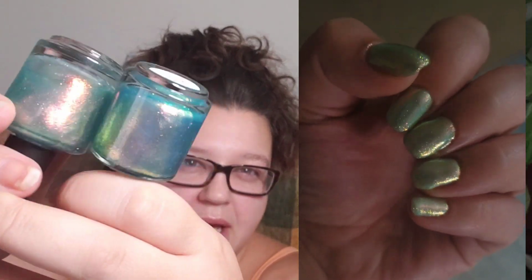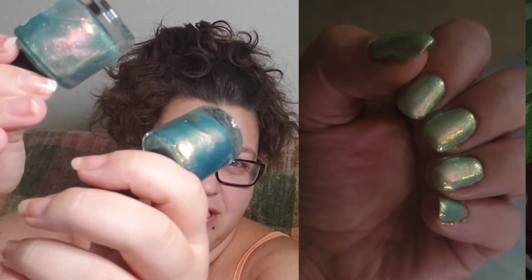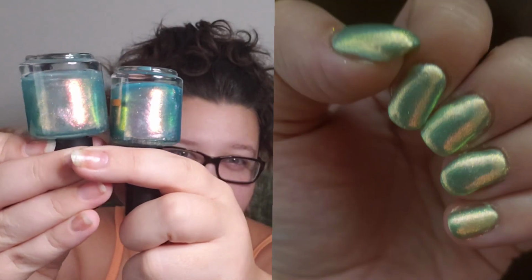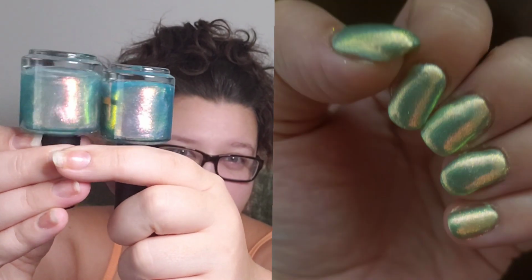And in case you wanted to see it side by side compared to one of the polishes that I did compare, here they are side by side. This one is Bee's Knees Lacquer, Nothing in Fairy is Coincidence, and you can see that they are pretty much dupes.